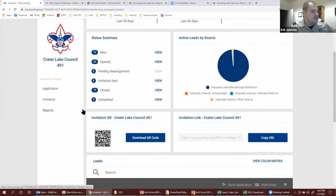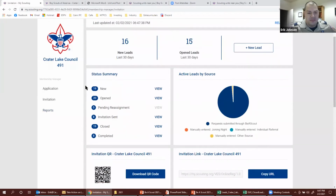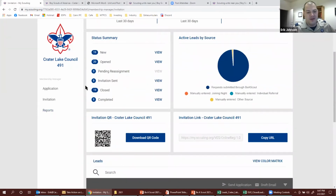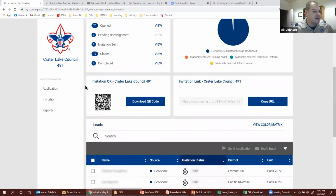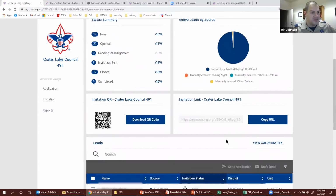Okay, so this is the same place, but this is council-wide, so I can see what all is in there from all our fantastic units out there. If you want, you can download a QR code for your unit, which allows people to take a picture and go straight to your unit to sign up, or you can copy a URL and put that on your website or your social media pages. And again, that'll take people straight to your PIN to apply.